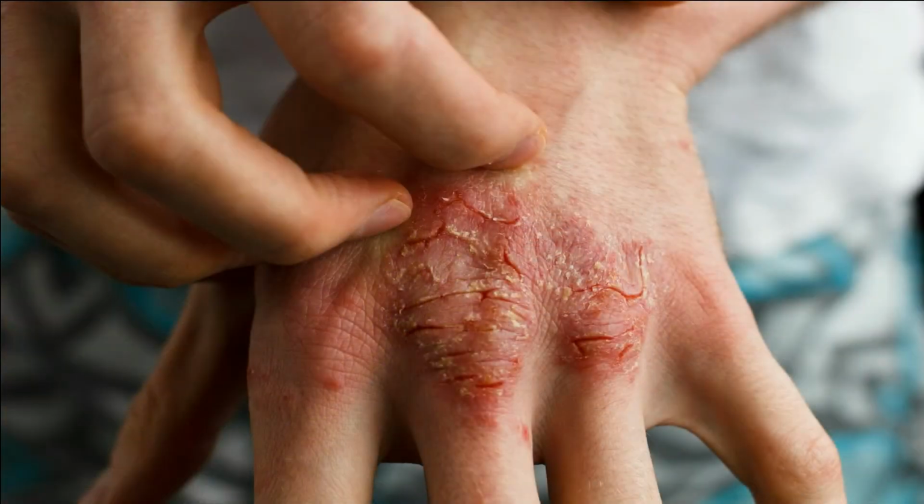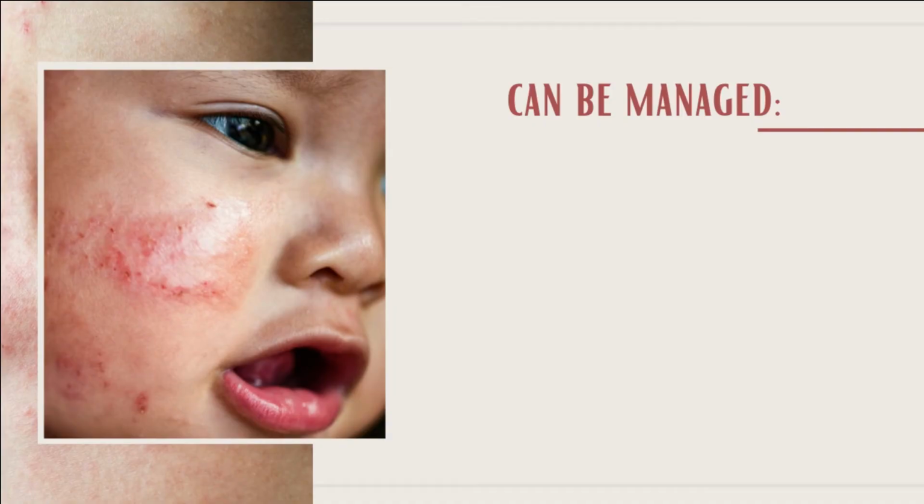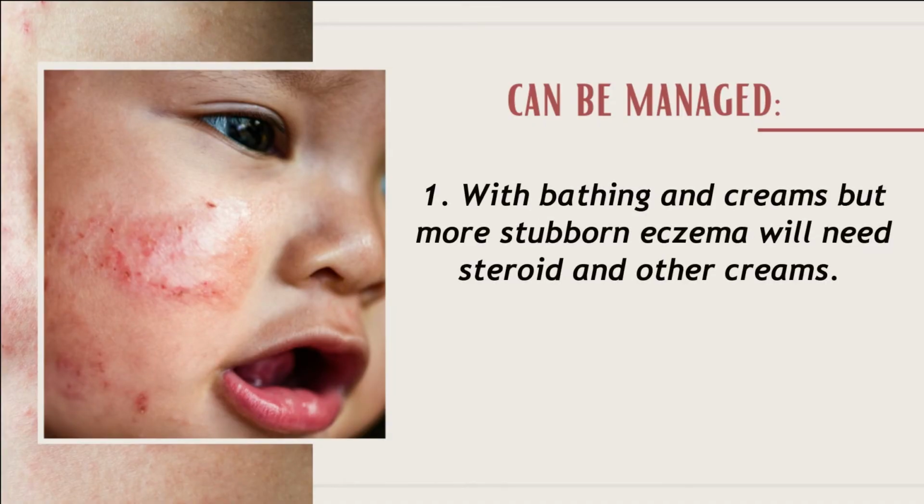Eczema is really common. 1 in 5 kids suffer with this, and it has so many different forms. This is your classic itchy, dry, sometimes cracked skin, and it's usually found behind the knees, elbows and neck, but it really can appear anywhere. It tends to come and go, so it's not unusual to suffer with this on and off throughout childhood. Mild eczema can be managed with bathing and creams, but more stubborn eczema definitely needs steroid and other slightly stronger creams.